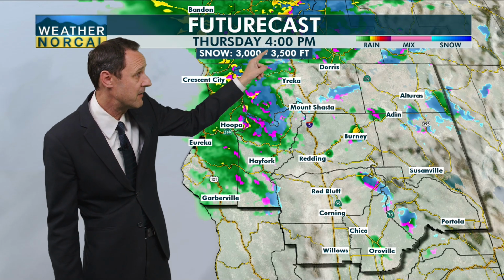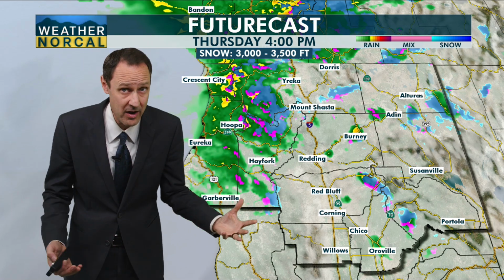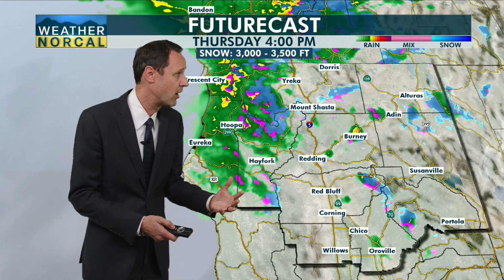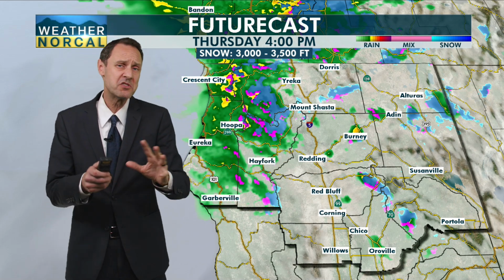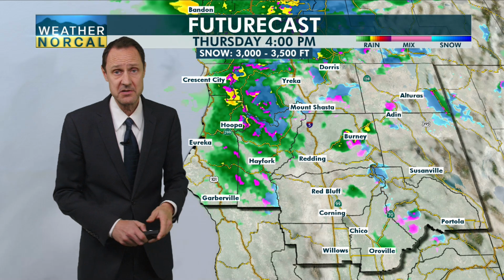Now again, I've got those snow levels 3,000 to 3,500 feet. So to see snowflakes on I-5 near Mount Shasta City is not out of the question. But I don't think it's going to be heavy enough that there'll be chain requirements. And maybe even Buckhorn Summit for a brief period of time on Thursday. But once again, I don't anticipate there to be any major problems when it comes to travel.